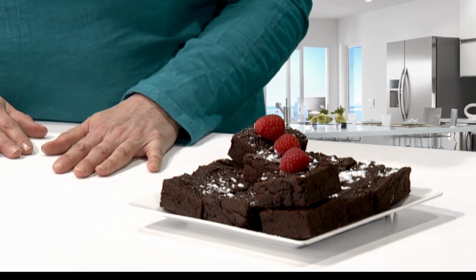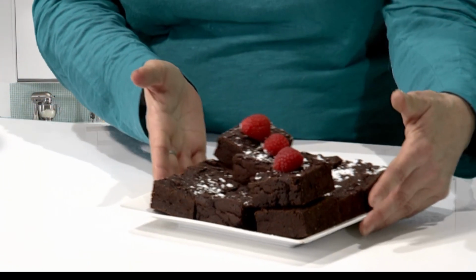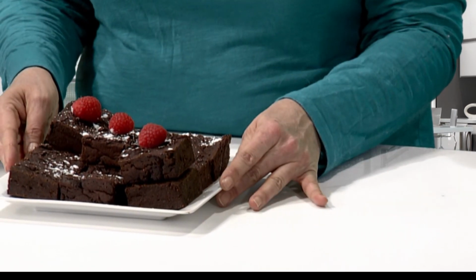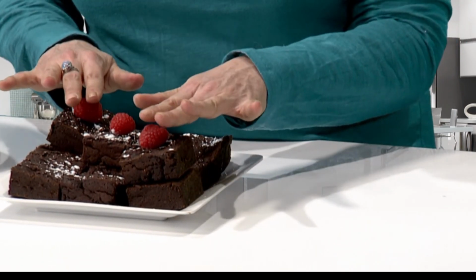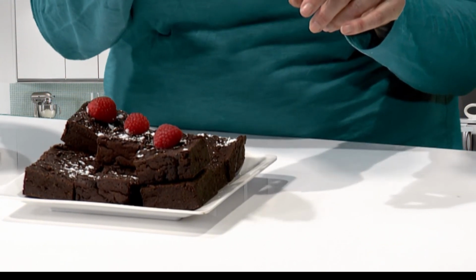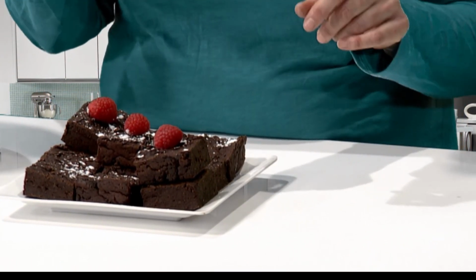That's it. When they come out of the oven, you're going to cut them up into about 16 squares. And they're so good. You just top them with some real raspberries. I put a little bit of sprinkled sugar, but you could also just do a little extra cocoa powder if you like. And that's it. These are my black bean raspberry brownies, and they're so good, so healthy, so delicious, and they're an awesome way to top off your spring brunch.